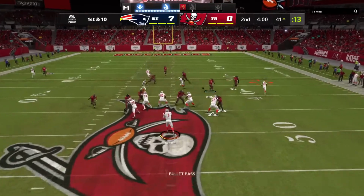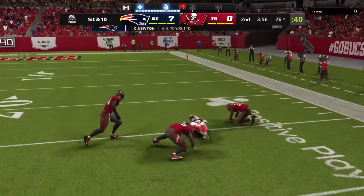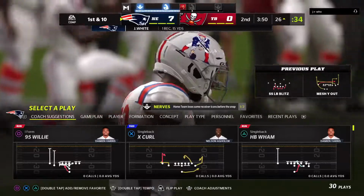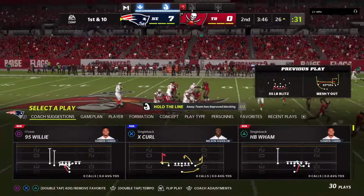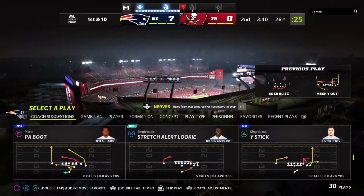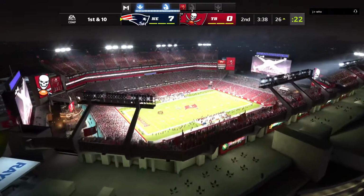To the air again, Newton. He gets it to James White. And he works it past the 30, almost to the 25. 15 more there, and they're on a roll. It's another first down. Well, they've certainly done a nice job spreading the ball around on this drive. This time he gets it out to his back, and it's another nice play and another first down. They've got the defense on their heels a little bit. They're reacting instead of being aggressive and making plays.